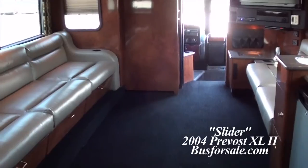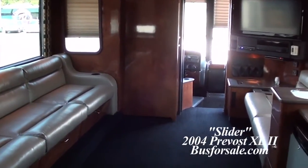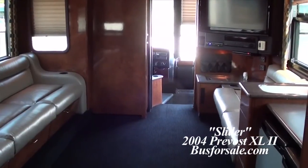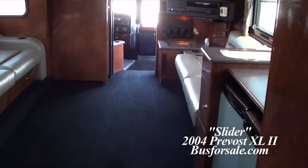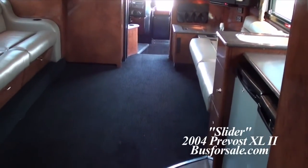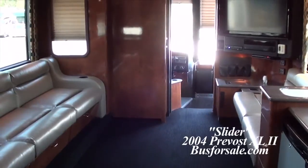This H3-45 front slide entertainer coach is priced very competitively. We have complete maintenance records. The bus has been well maintained. Don't let the miles scare you.